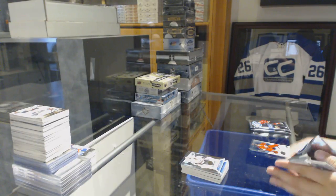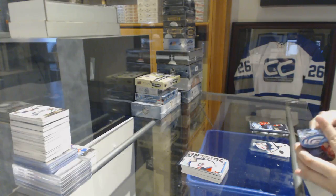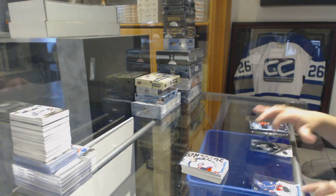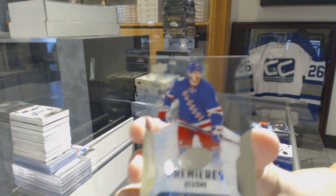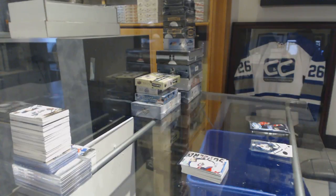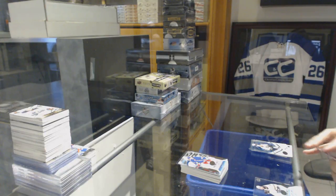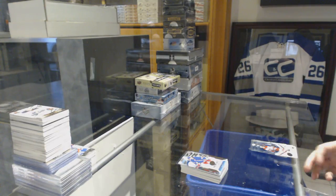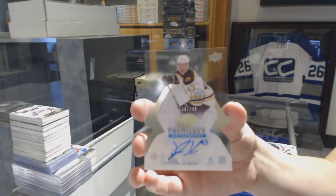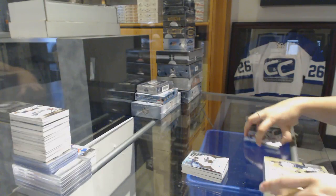Rookie. Sub-Zero of Wenberg for the Columbus Blue Jackets. We have got a rookie number to 249 for the New York Rangers, Pavel Buchnevich. Premier's auto number to $2.99 for the Boston Bruins, Danton Heinen. All right, on to Synergy.